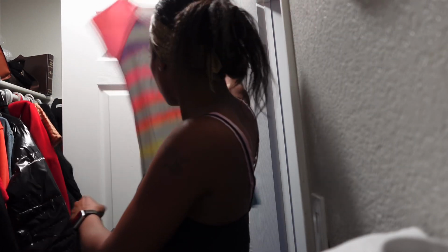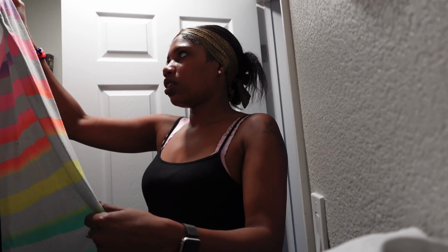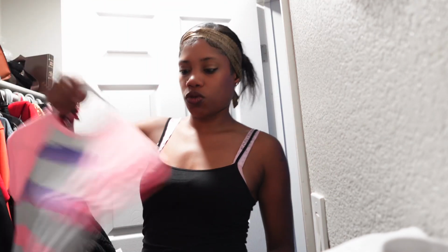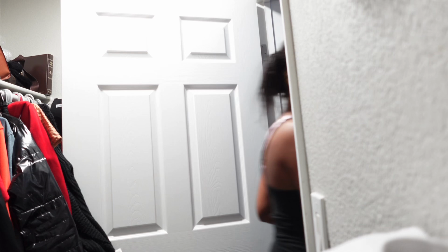I forgot I had this nightgown, y'all. What the heck? I forgot I had this nightgown. It's actually a teenager nightgown. I might give this to my daughter. Actually, give this to my daughter.